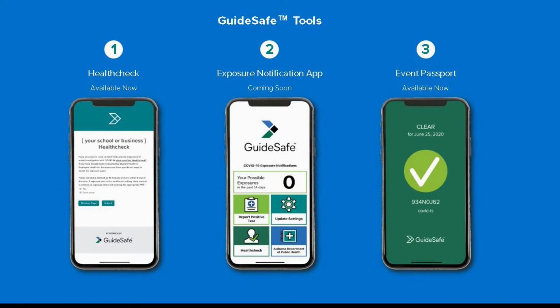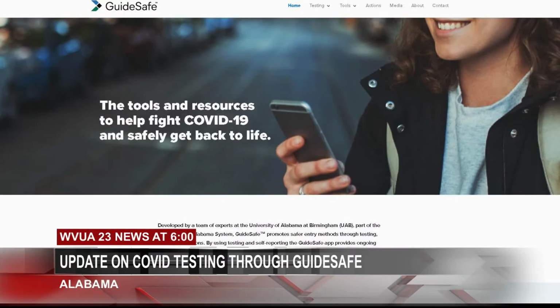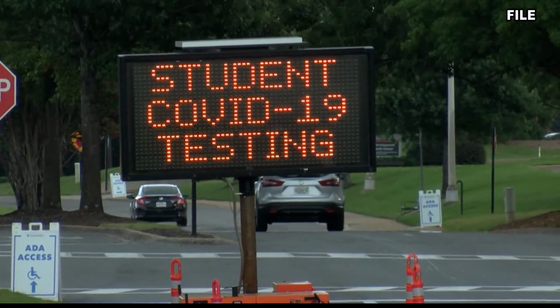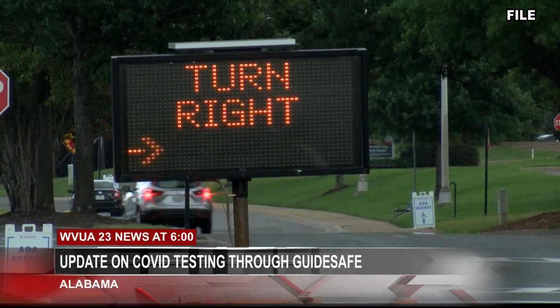Chelsea. Well, Lynn, to help control the spread of COVID-19 and to inform others of possible exposure, the GuideSafe app is now available for anyone to download. Since Labor Day, college campuses have pivoted from using GuideSafe for their reentry testing to utilizing it for what they are calling Sentinel Testing, which is a random sample of individuals at each campus that are tested each week to provide an overview, ability to monitor what's going on across the campus to determine if there's any uptick or a downward turn in terms of prevalence within that campus community.